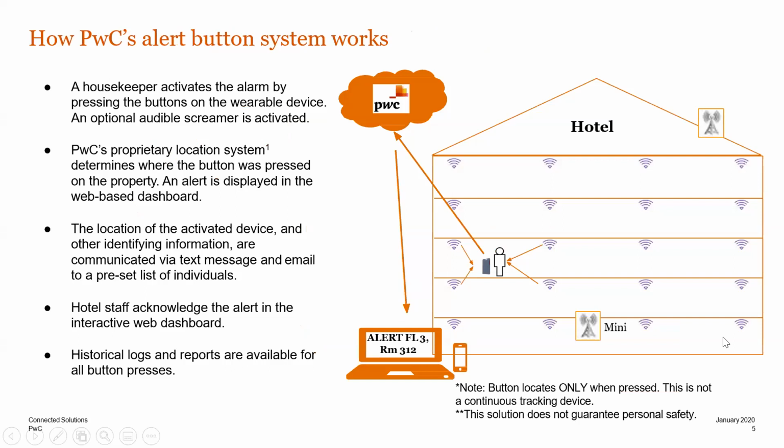Let's walk through a little bit more about how PwC's alert button system works. In order to activate an alarm, a housekeeper or any employee with the button presses both buttons. It's a double press button, and we'll show you a picture a bit later. The audible alarm can then be turned on or off at the press of the button. The button only locates when it is pressed. When pressed, it provides the location of the activated device on the web-based dashboard, as well as via text message and email to specified individuals. The alert will resend each minute until it is acknowledged. Historical logs and reports are available for all button presses.